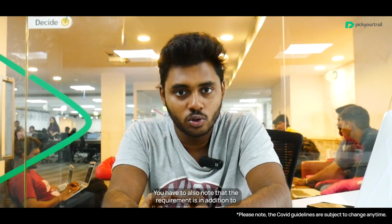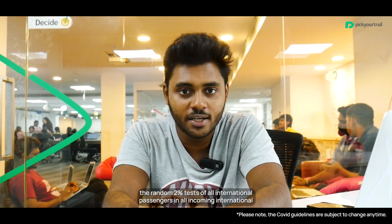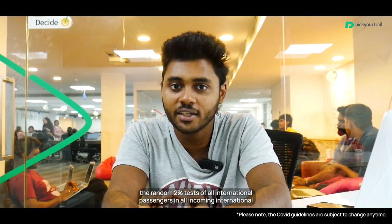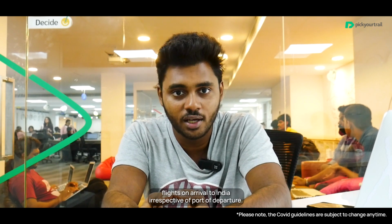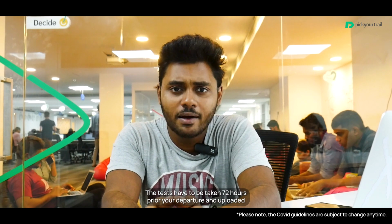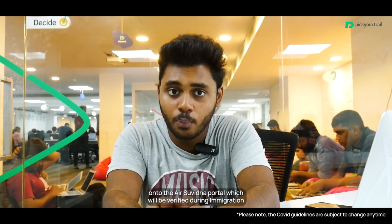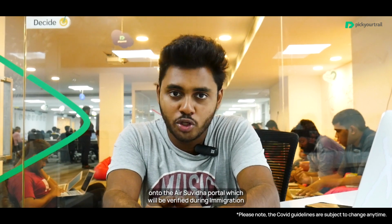You have to also know that the requirement is in addition to the random 2% test of all international passengers in all incoming international flights on arrival to India, irrespective of the port of departure. The tests have to be taken 72 hours prior to your departure and uploaded onto the Air Suvida portal and will be later verified during your immigration.